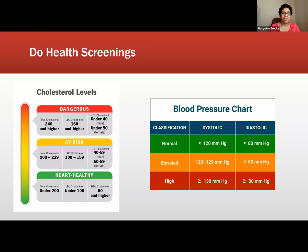And the LDL cholesterol is 100 to 159. That's also at risk. Or HDL, 40 to 59 for males, 50 to 59 for females. So the numbers are different for male and female, but we're trying to keep this above 60. So below 60 is at risk. And of course, we have our danger levels up here, 240 and higher. That's really bad.